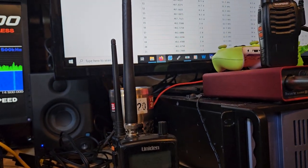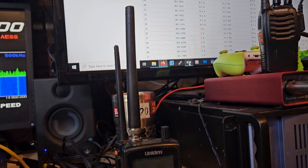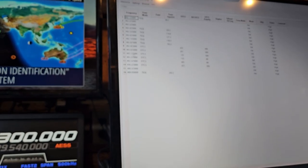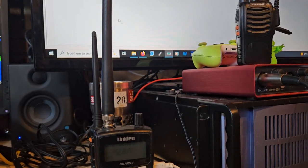Anyway, so 562.5 for number 1. What is Chirp reading? 462125. They're out of the band. They got 562 channel 5. They're like 5 channels below, basically.